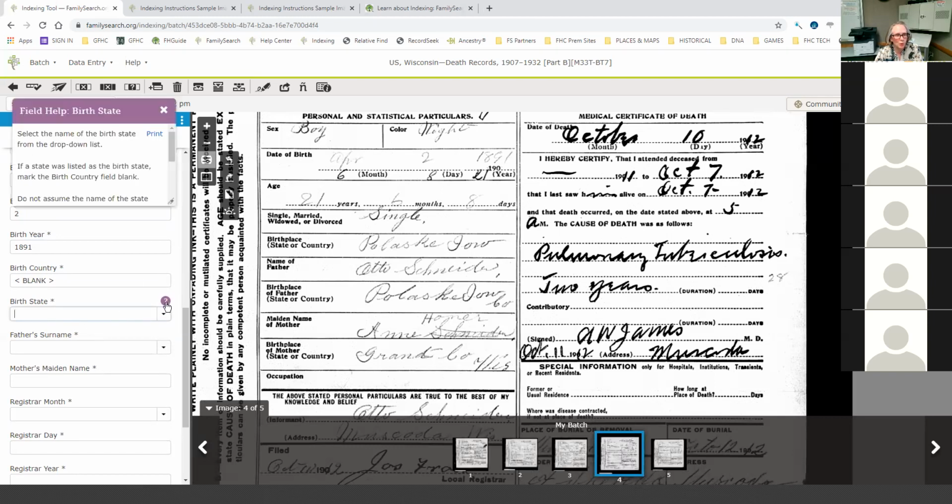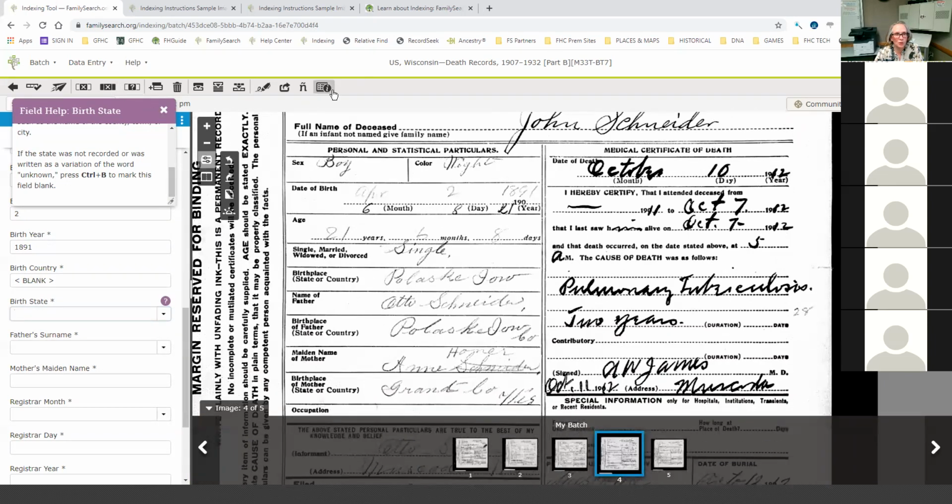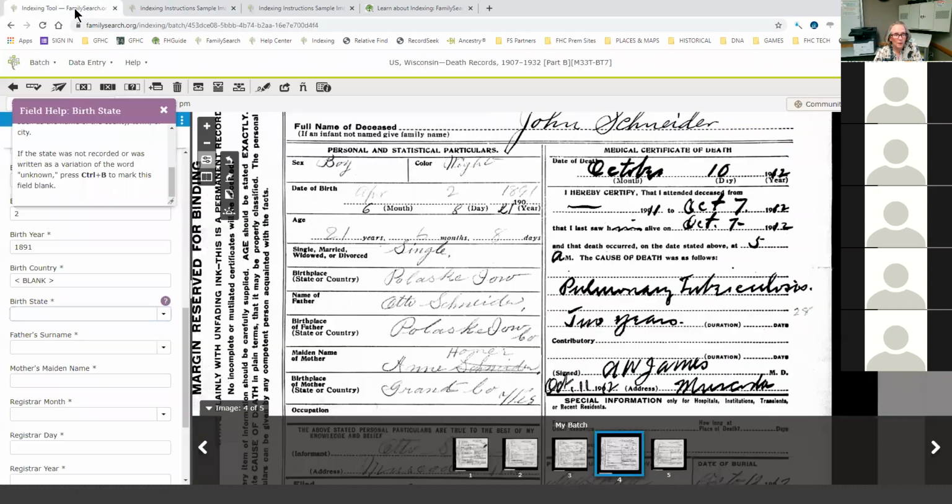Let's look and see what the purple question mark says. It says select a state from the drop-down list. If the state was listed as the birth state, do not assume the name of the state from other information in the document, such as the name of the county, town, or city. All right, let's go back and look at the project instructions. So can you see that on the example here, they don't have the birthplace or the death place because it's not actually on the document. So we're going to put that one blank too.